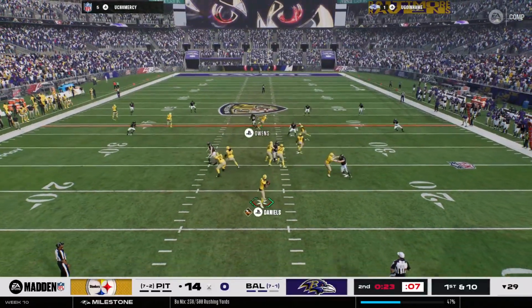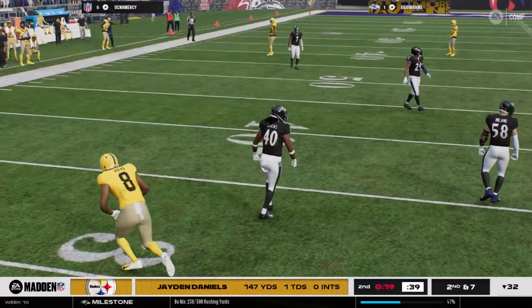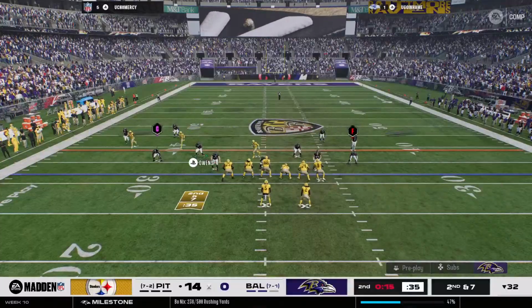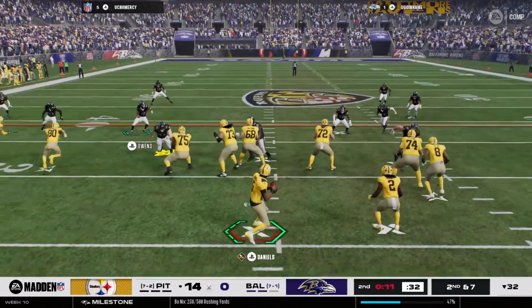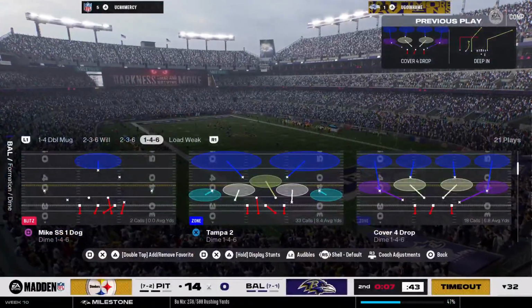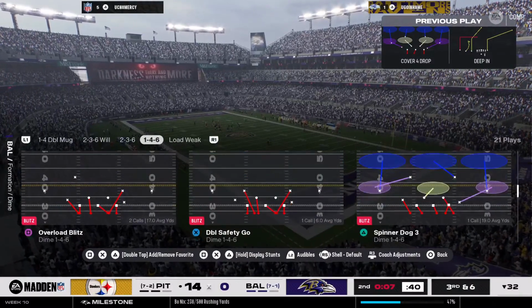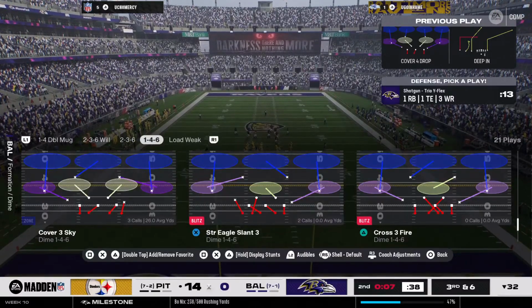On 1st and 10, here's Daniels. That's caught left side by Pitts. A 3-yard pickup brings up 2nd and 7 at the 32-yard line. He'll step up and run this. And not much there. Good defense. Held to no gain. And now a timeout. 7 seconds left in this first half.